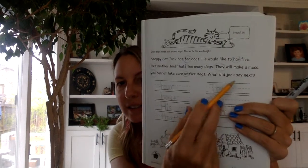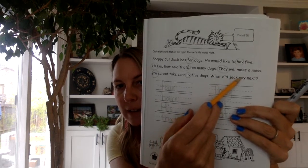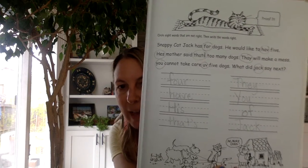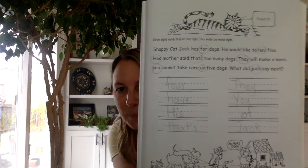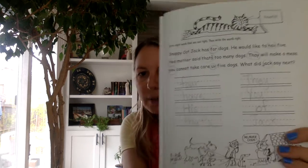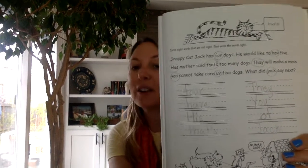The last one in here is a little tricky. What did Jack say next? Can you find the mistake there? It has a capital. It has a question mark, so it has an end mark. It has spaces. What is spelled correctly? Did is spelled correctly. What did Jack say next? Let's see. I'm going to show it to you, and I'm going to see if you can find the change that I made. Why did I make it? I gave it a capital because that is a name. So names of people and places always get a capital. So here are all the edits, and here are all the correct answers.